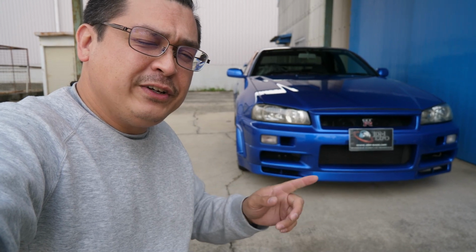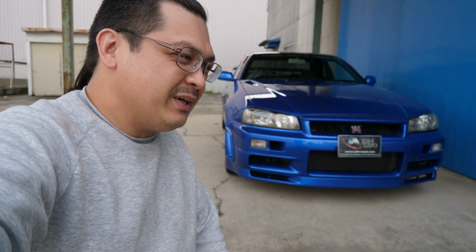But anyways, hope you enjoyed this R34. And if you're interested in this or any of the vehicles, make sure to hit up our sales team, info@jdm-expo.com. And as we head into the warmer months, there'll definitely be a little bit more demand for this. So definitely, these go quick. So we'll definitely be on the lookout for more to add. So not sure how long this one's going to last.